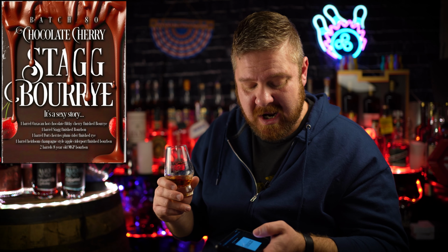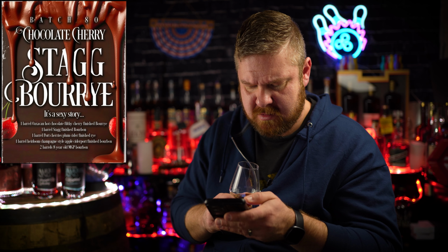Jared built his own hot chocolate cherry barrel. He used filthy cherries and melted Oaxacan chocolate. So melted Oaxacan chocolate and filthy cherry juice were put inside of a barrel and spun around, filled with bourbon, and then dumped and blended in to those other bourbons and ryes that I just talked about. So that all sounds good and well. Now let's find out if it smells and tastes all good and well.